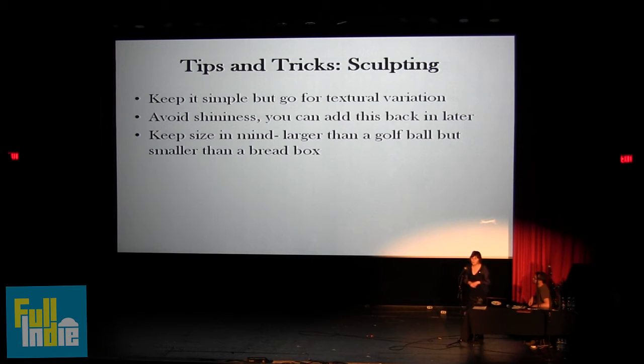As Jeff mentioned earlier, things that are too shiny don't really scan very well, so you want to avoid that shininess. And this is something that you can add back in later. One of the things that we found helps in terms of keeping shininess down, because sometimes if you're painting something with acrylics, it's going to be shiny no matter what you do, is you take some cornstarch or some baby powder and a makeup brush and you just powder it down before you take it to the photograph studio, and that works really well.